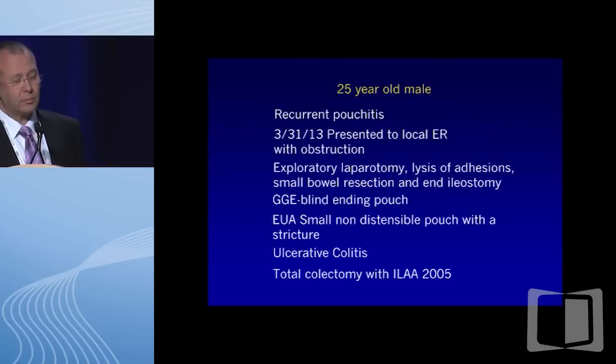Complex reoperative ileoanal J pouch from the Department of Colorectal Surgery in the Cleveland Clinic. This is a 25-year-old male patient with a background history of ulcerative colitis, for which he underwent a total colectomy with ileoanal pouch anastomosis in 2005.